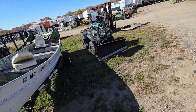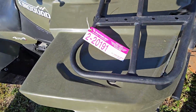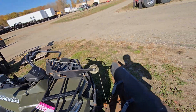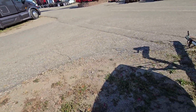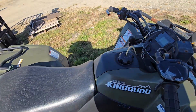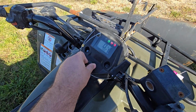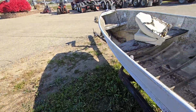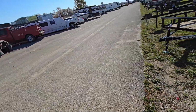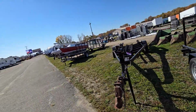One of the things I bid on was this cool stand-on thing. When you come out here in person, you can see the lot number, and then you can go back and look it up by the lot number. This thing's gonna run. I'm not gonna mess with it right now. Those Alcoas up there were pretty cool.